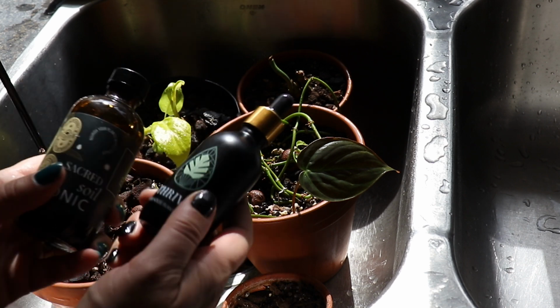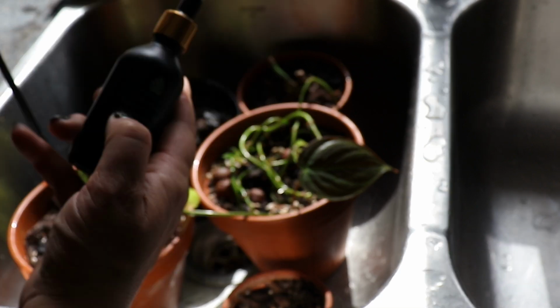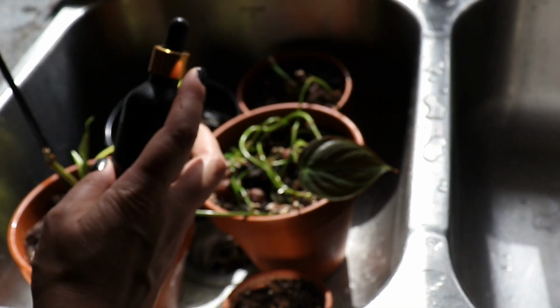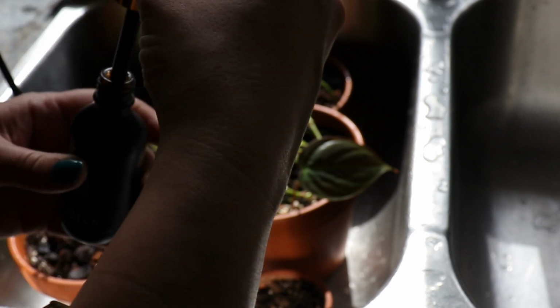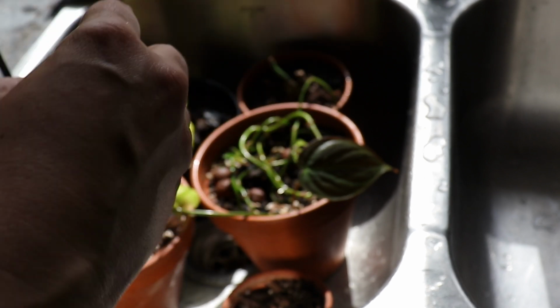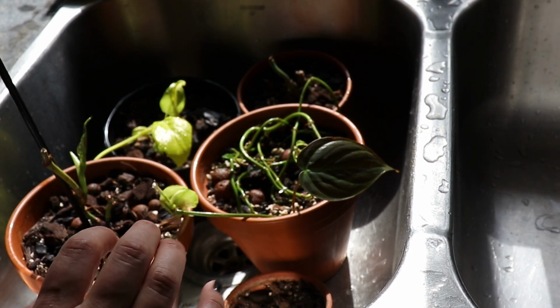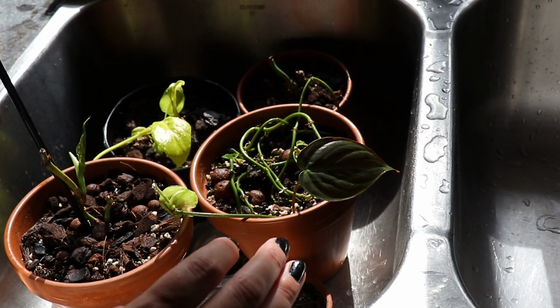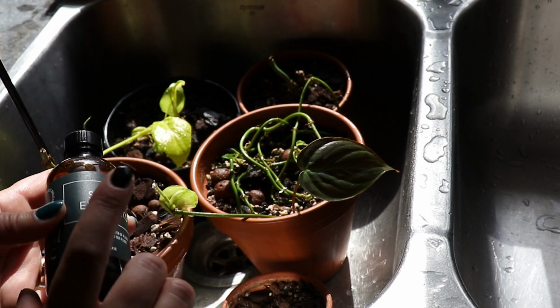I have been alternating between these two. Thrive is a kelp-based plant food. It is just all seaweed made in Canada. I love this. I have been diluting it even more than they say to. So I've been adding just like half a drop to my bottle of water and then watering them. Because I am doing it once a week, I don't want to add too much. And then every other week I've been using the soil tonic from Sacred Elements. This also has kelp in it.